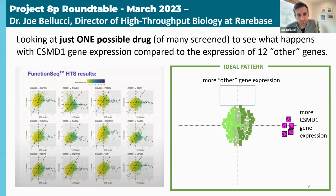So these 12 genes that are shown on the left are what are called housekeeping genes, and they're genes that should have a consistent level of expression across different cell types. So we wouldn't really expect these to be moved either up or down by any of the compounds that we're testing. You do see that for many of them. But what you're describing is right. In an ideal scenario, best case, we would try to identify a compound that is moving the gene of interest specifically. In this case, CSMD1 is what you're showing on the right.